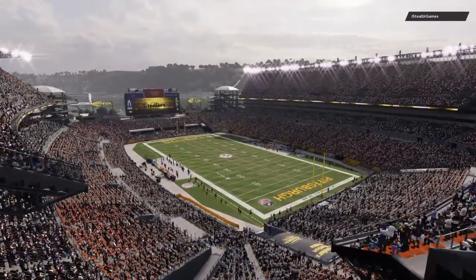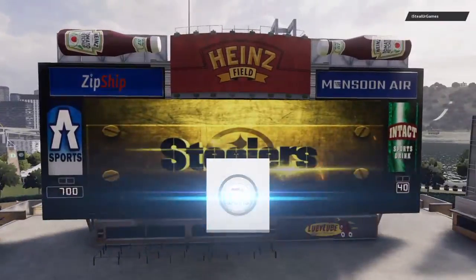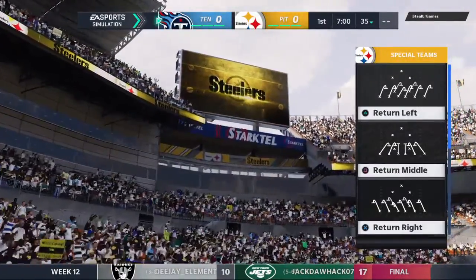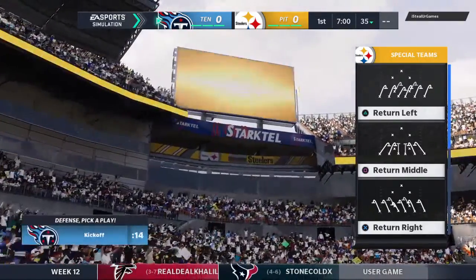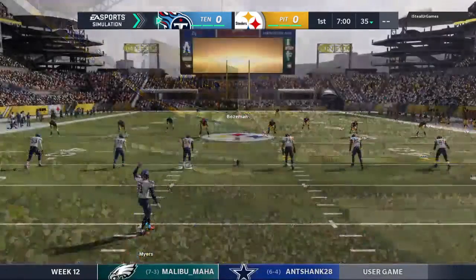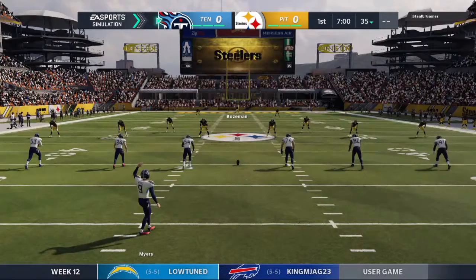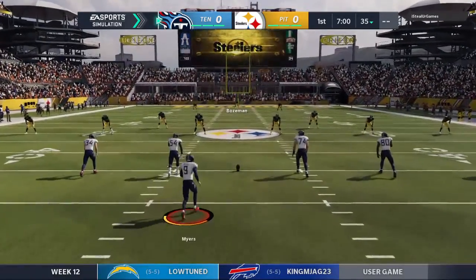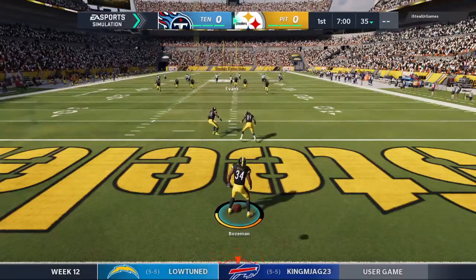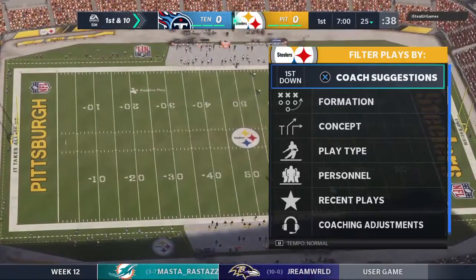EA Sports coverage of the National Football League brings us to Western Pennsylvania and Heinz Field in the Steel City of Pittsburgh. The scene a few moments ago, here it is. It's unlike any other in sport as both teams made their way out of the tunnel. These folks are fired up as their guys are ready to do battle between the Tennessee Titans and the Pittsburgh Steelers. The final playoff push is upon us. It's Week 12 of the NFL season, and we're underway on EA Sports. And this will be a touchback as that sails over the end line.